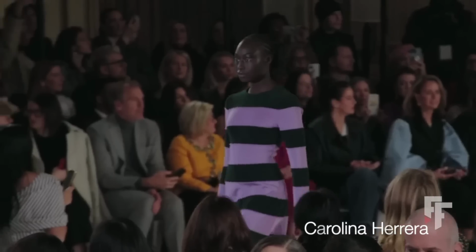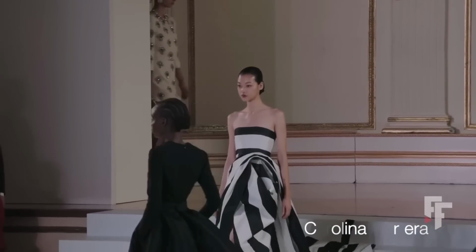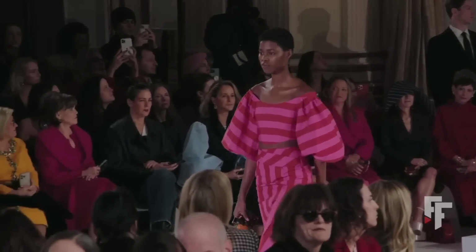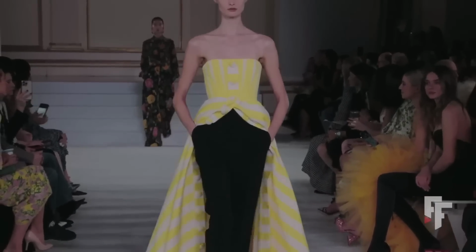Horizontal stripes do create more volume. Think of where you want it to be. For instance, this Carolina Herrera has a horizontal stripe on the top, but then vertical on the bottom. So this would be perfect for a pear shape. The top would be looking wider than the bottom to even it out.